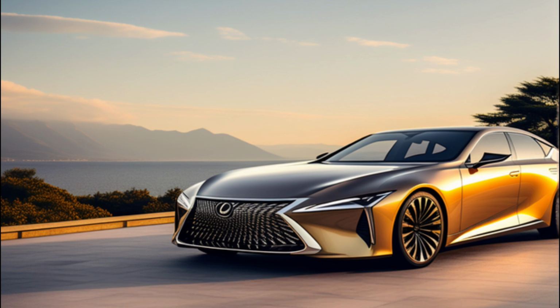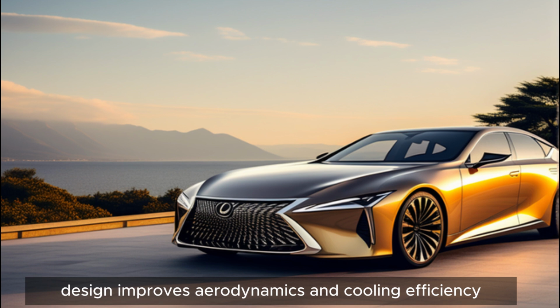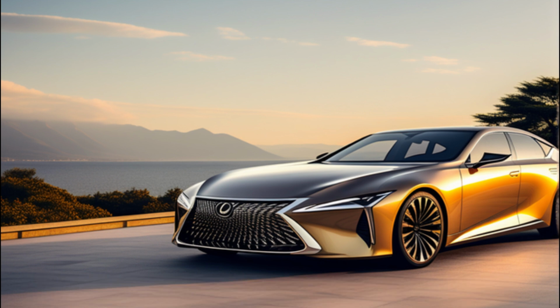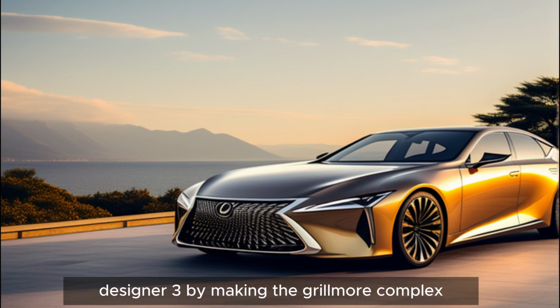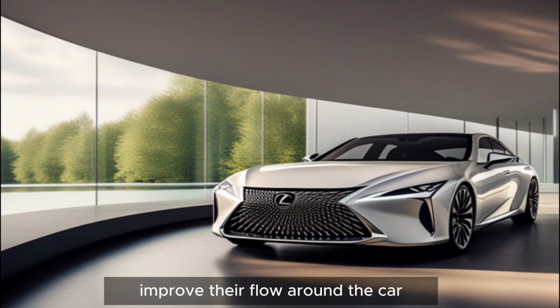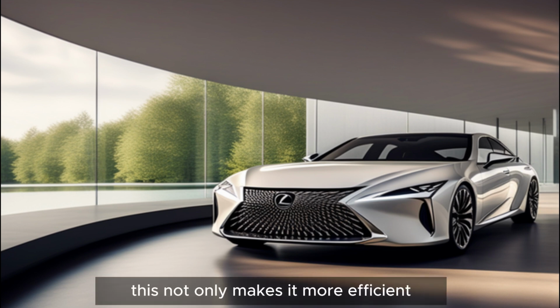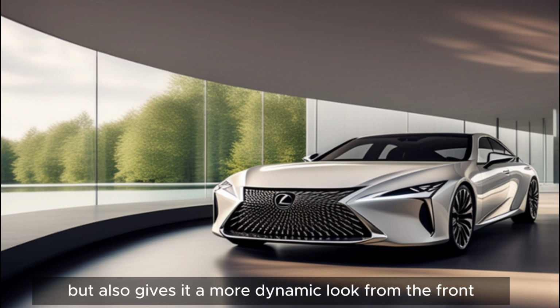The team explains how this new grille design improves aerodynamics and cooling efficiency. Designer 3: By making the grille more complex, we've been able to reduce drag and improve airflow around the car. This not only makes it more efficient, but also gives it a more dynamic look from the front.